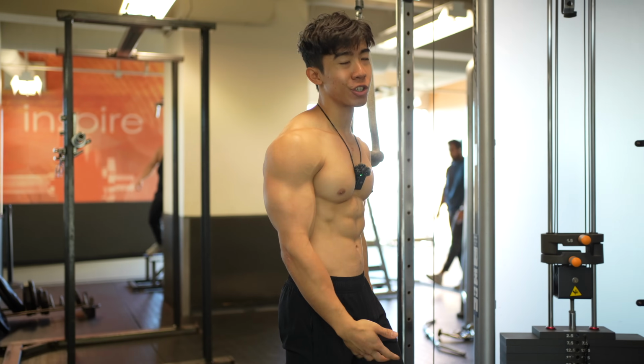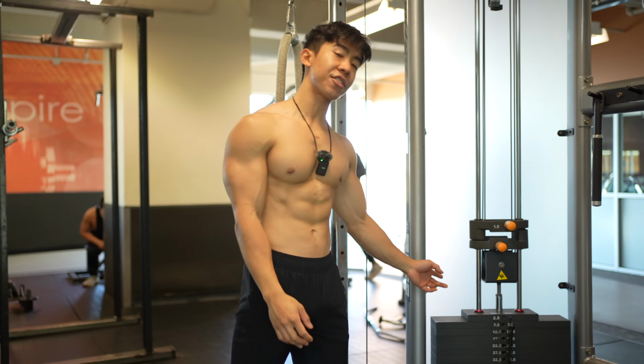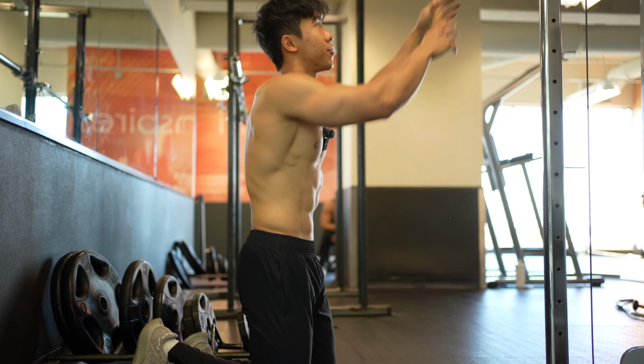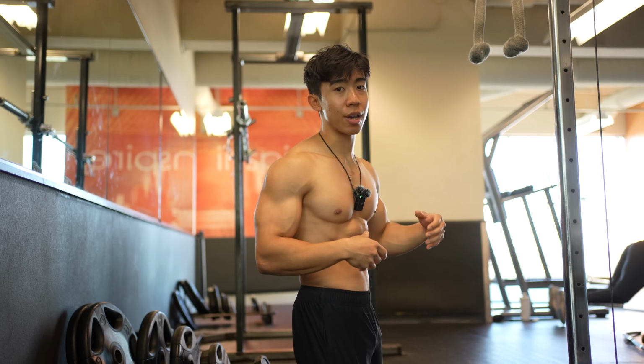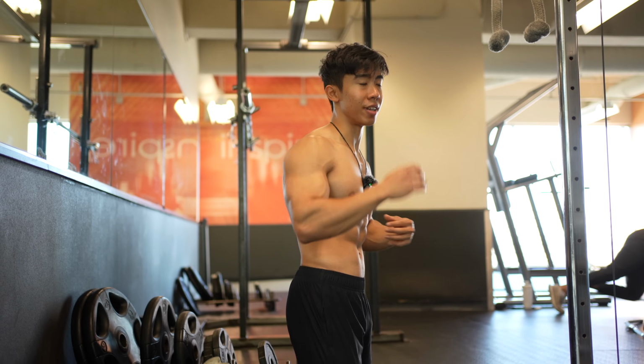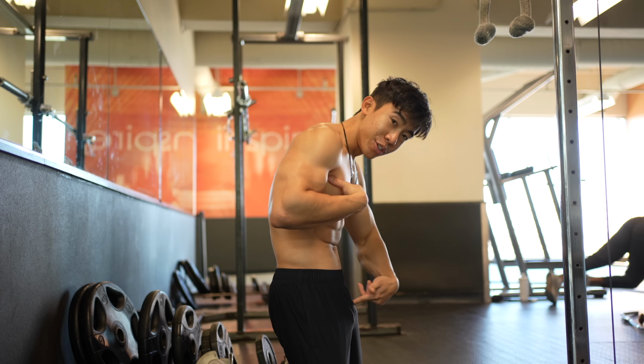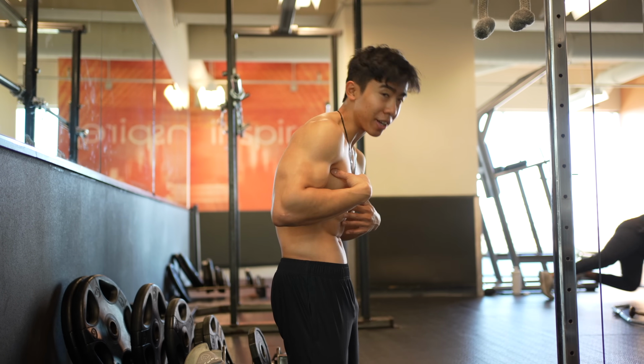All right, so I had to take my shirt off for the demonstration. First exercise we're gonna do is a weighted ab crunch. Y'all might be familiar with this exercise, but it's so commonly done wrong. Now the function of the abs with respect to this movement is spinal flexion, right? So essentially bring your sternum closer to your pelvis and kind of bend over like a roly-poly.